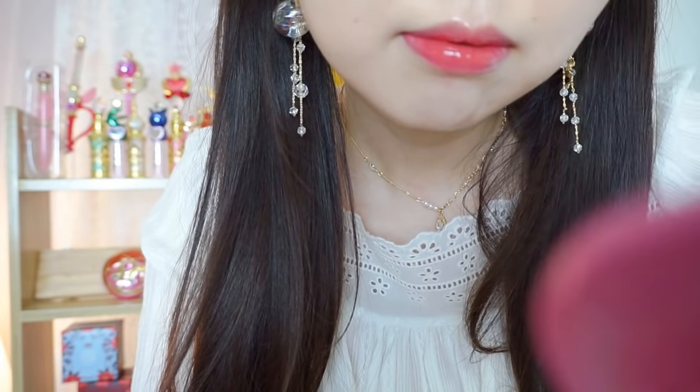Thank you for waiting. Moisture lute. Space Time Lip Balm. And the empty perfume bottle. Here, here.